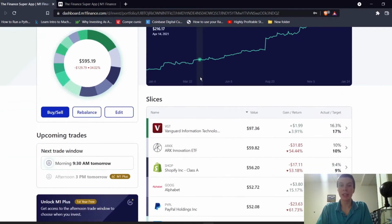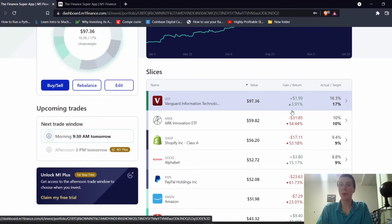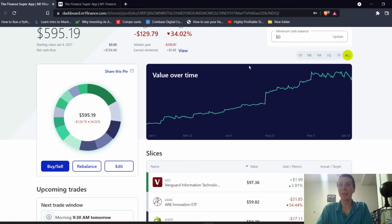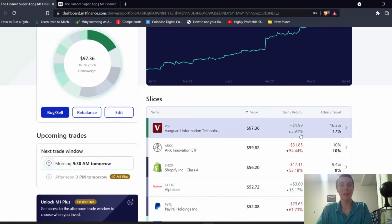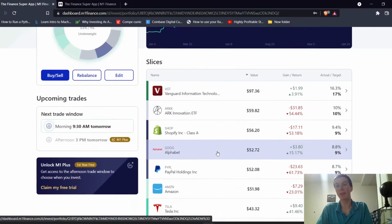So obviously that's still a fair bit, but we're going to look through some of the holdings and see how they've been doing. The biggest holding I have is VGT, which is Vanguard's Information Technology ETF, and that one's up about 4% since the beginning. Again, all these percentages are based on their calculations. I'm going to go in depth a little bit more into some of them as well.